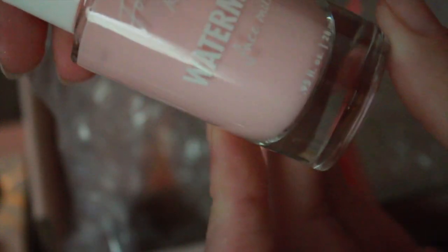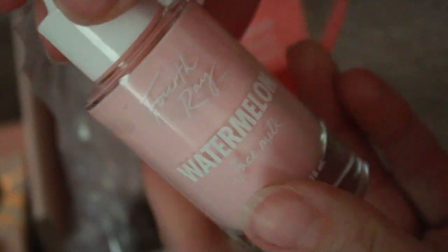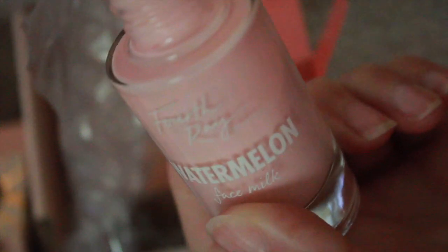All right. So we've got a face milk. It says Fourth Ray watermelon. It definitely smells like watermelon. It is one I probably will keep in the skincare fridge. It smells really good, but when I try a little bit of this on my hand, it doesn't feel like much. It's definitely not a high quality feeling cream or moisturizer. It's just something I think that you could wet your face with, but I don't know if it will actually do something or not. I'm not really sure why I get that vibe, but I'll try it out.